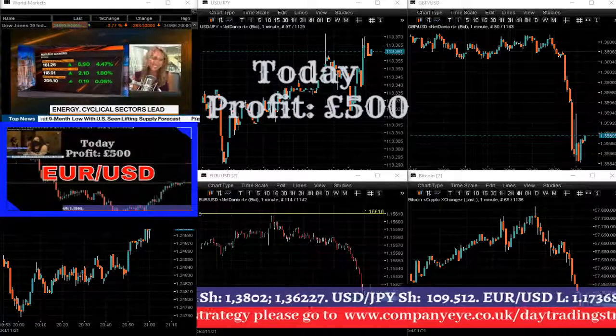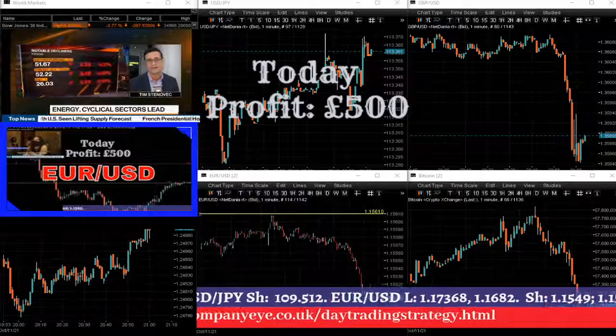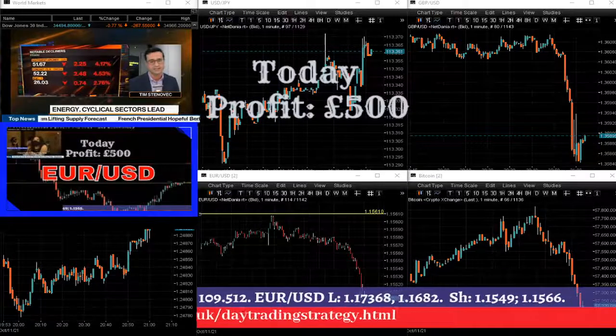One stock not in the green today. In fact, it was among the worst performers in the S&P 500 today: Southwest Airlines, ticker LUV, finishing the day down more than 4%.